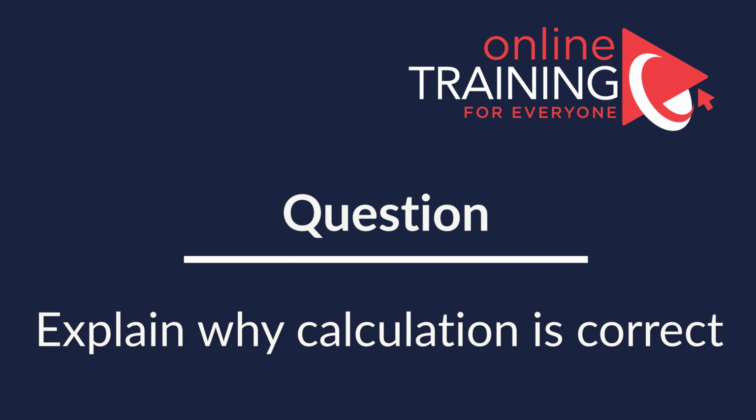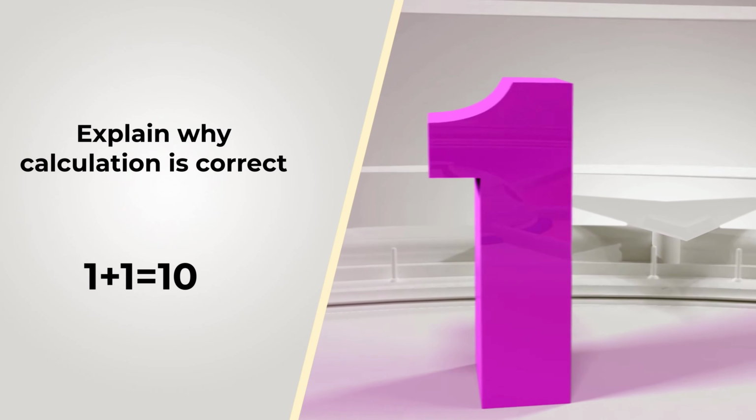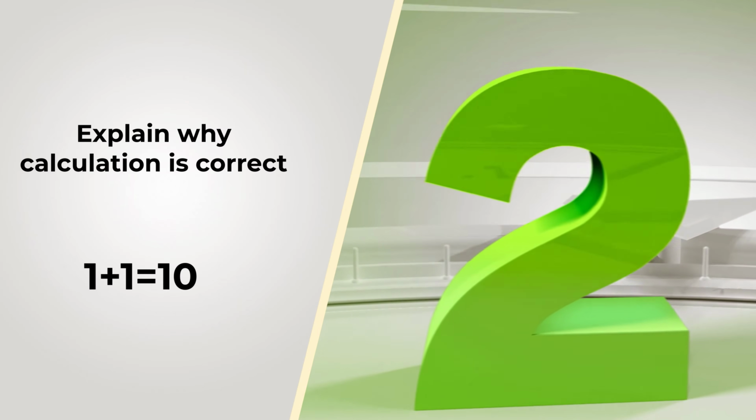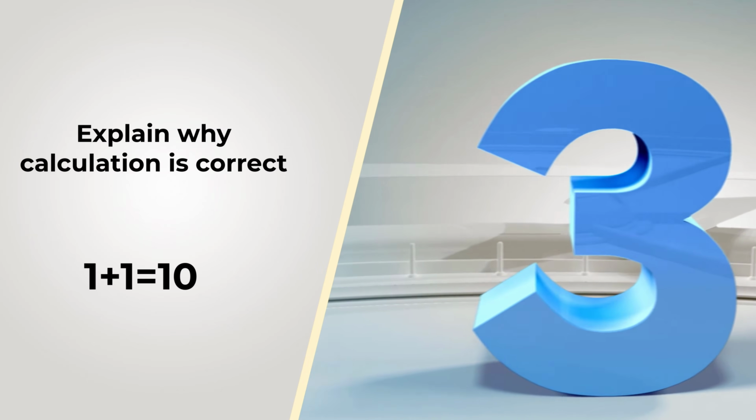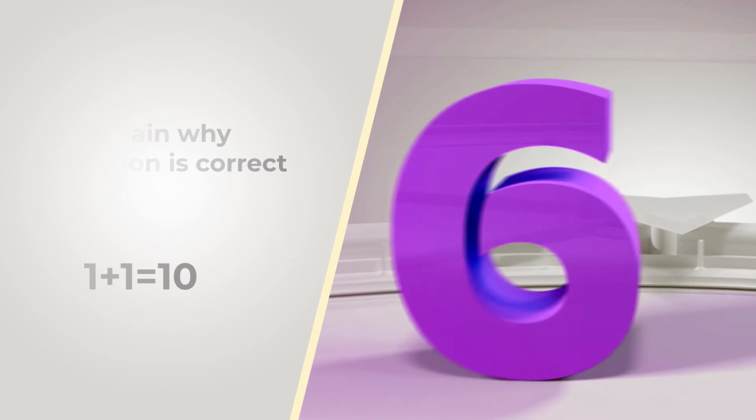Here's an interesting question that might get you puzzled. You need to explain why the calculation that you see is correct. And you have a calculation 1 plus 1 equals 10. Give yourself 10 seconds, and let me give you a hint. Try to think outside the box, and try to see what else can be going on here besides just the calculations.